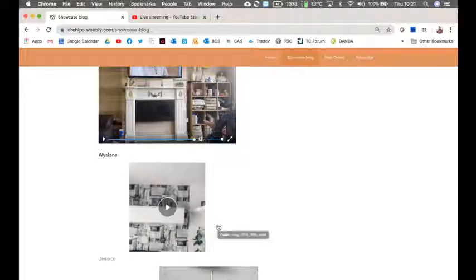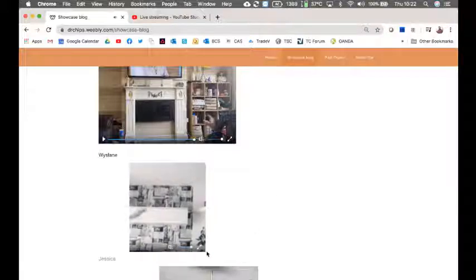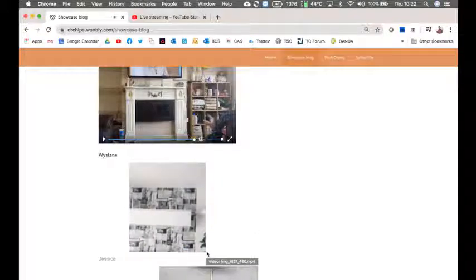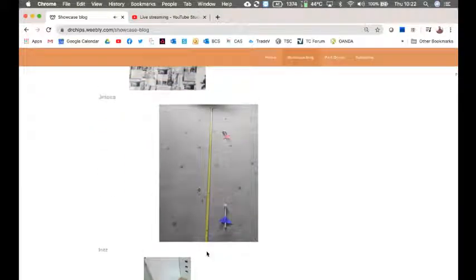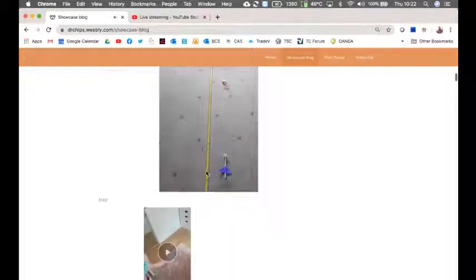We've got Wiselane. Apologies, you're going to have to tell me how to say that name. In slow-mo, did you see that flying through the frame there? Fantastic. Can you see how many I got sent yesterday? This is amazing. Jessica with the tape measure out to measure which one went furthest.